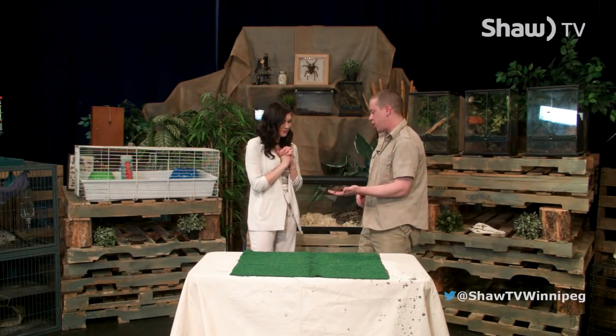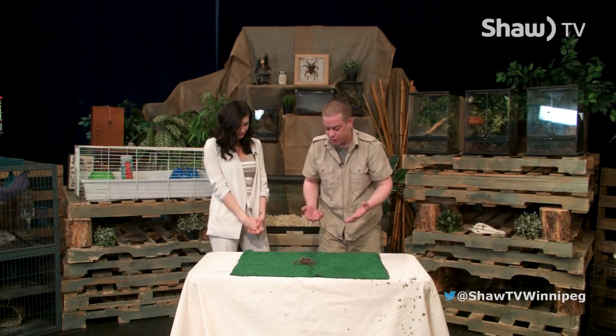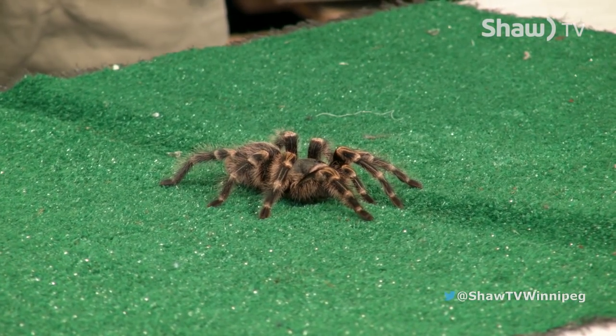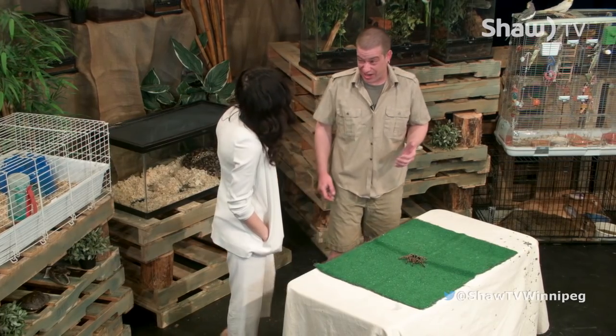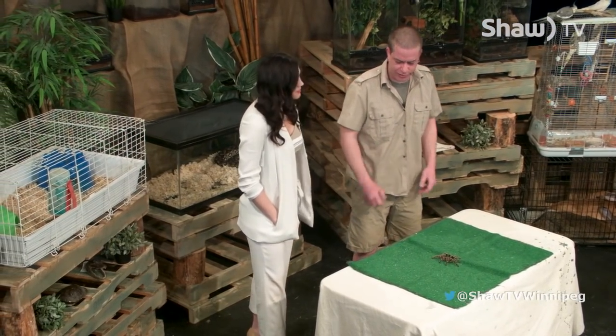So this is my friend Choco. Here, I'll put her down on the table, then you get a couple shots of her. Choco is actually called a golden-kneed tarantula. She comes from Paraguay and Uruguay in South America. And I've had her since she was a small baby, a spiderling is what they're called. So I've had her now for about 7 years. The females can live like 18 to 20 years. Males are only going to live 10 to 12 years, I think, give or take. They don't get as long.